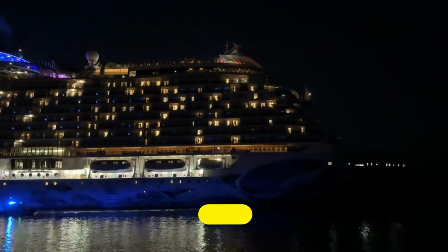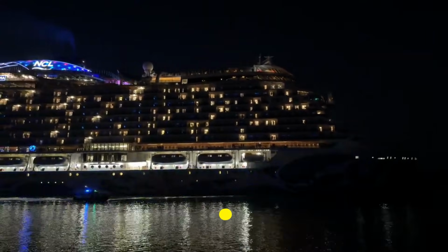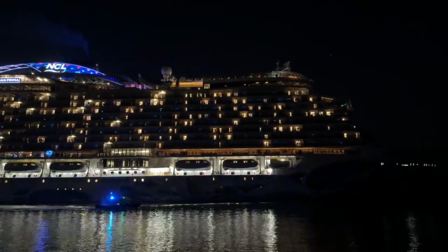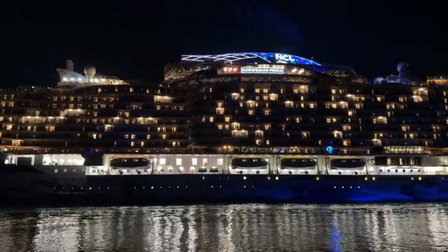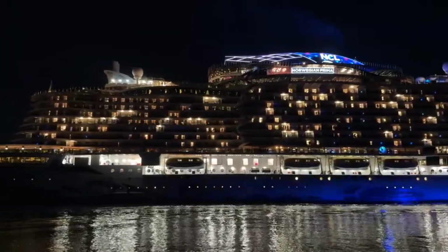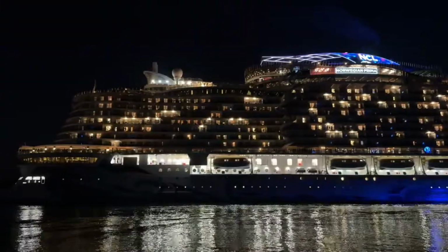The next for Norwegian Cruise Line is Norwegian Prima. We only get to see her sail out in the dark right now because it gets dark early and it leaves at 6 p.m. from Port Canaveral. It's a Prima class ship, can hold 3,100 guests, built in 2022. The first of NCL's new Prima class, modern, upscale, and built for Caribbean cruising.